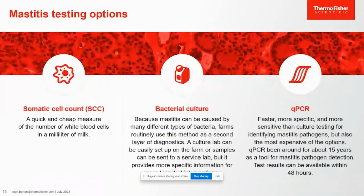But there are a wide variety of mastitis testing options. Obviously, we have our somatic cell counts, which are going to be a quick and cheap way of estimating the number of white blood cells that are in the milk. There's also bacterial culture, which has been widely used for some time. We'll go through some of the positives and negatives of these in a little while. And then we come on to PCR for mastitis in particular. And this is going to provide a fast, specific and very sensitive way of being able to identify mastitis pathogens.